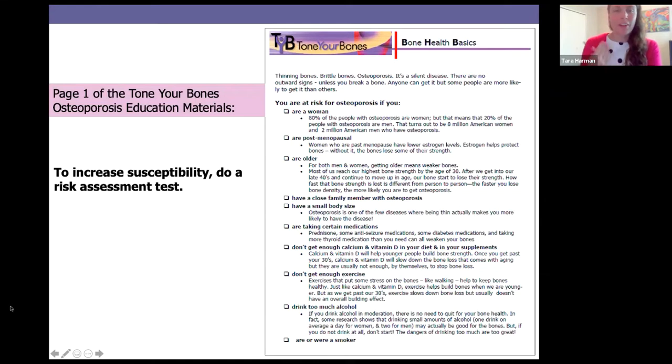It's great for not only you as the educator to see what is the status of the group that I'm working with right now, so you can quickly assess if you have a lot of high risk patients. Exactly. But for them too, to really see, okay, if you check all these boxes you're at high risk, and they can see it concretely right in front of them.